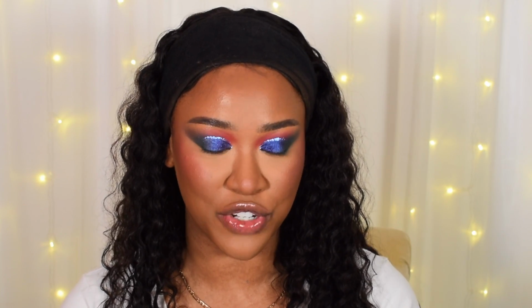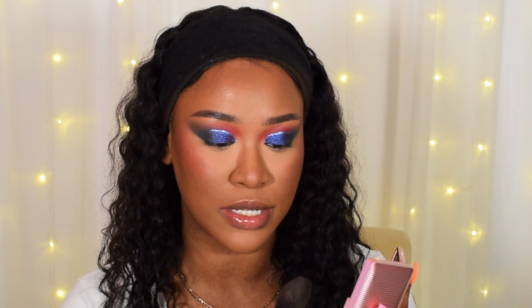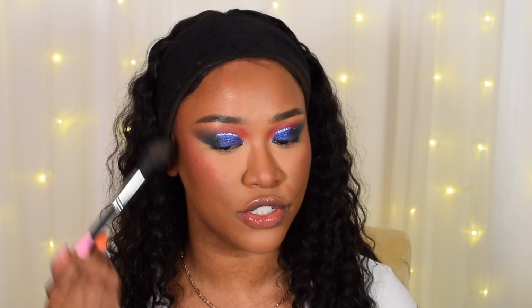I don't really highlight too often, but I am going to take that middle shade and use it as a blush topper. So I'm just going to dust it on top of my blush. Definitely giving me a glow right there.